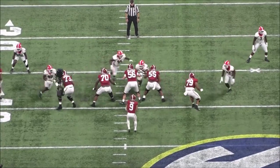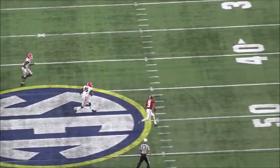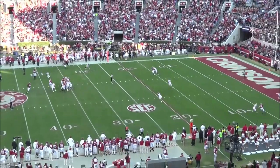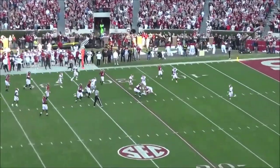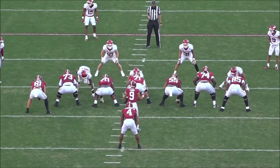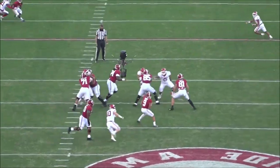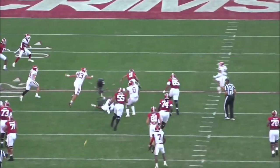Bryce the athlete. The next few minutes is just Bryce running away from people. Look at this here. Play breaking down, nowhere to go. Shoot! Ooh! Get down. I don't understand the notion that this guy is not a good athlete. Look at these movement skills right here. Pocket breaking down. Breaks him off, and then breaks another guy off in the middle of the field.